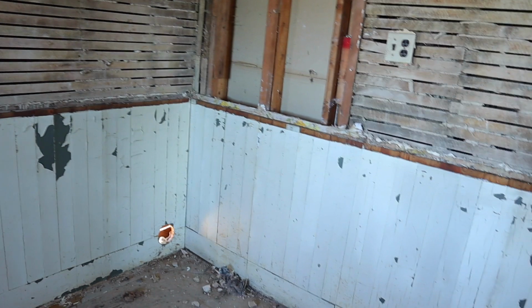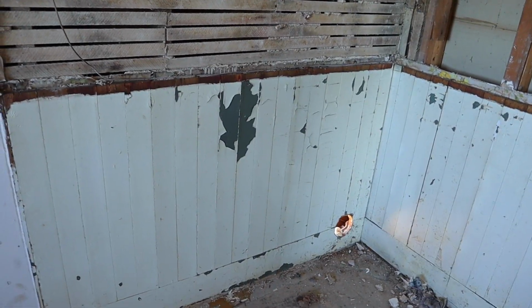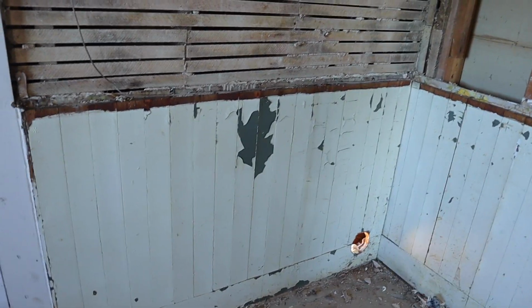I love it so much, and I cannot wait to put the chair rail back. I just think it's going to look so much better than paneling would. It makes no sense because they already had real wood and then they covered it with paneling to make it look like wood. So I just don't understand. I'm sure they had their reasons for why they covered it up.